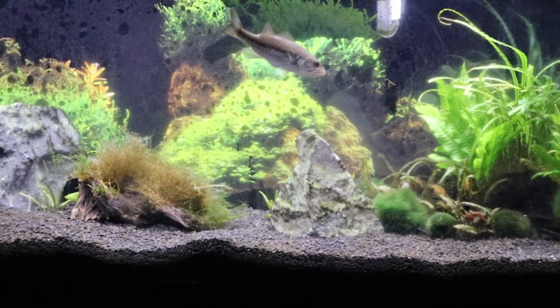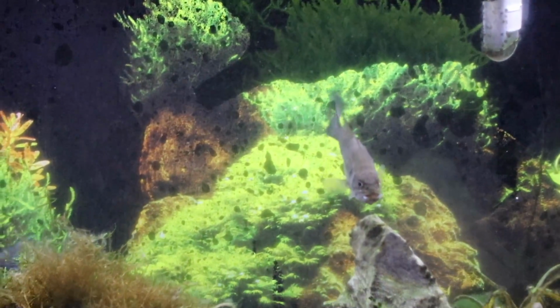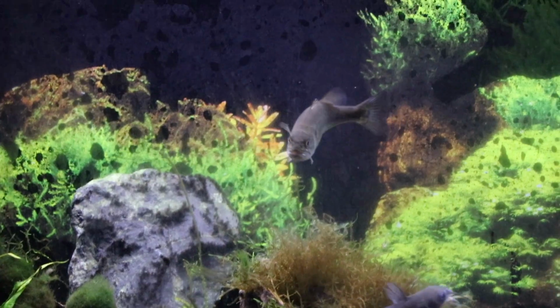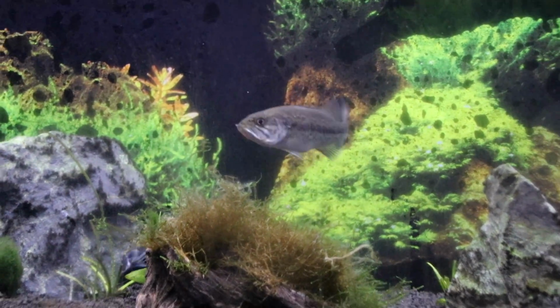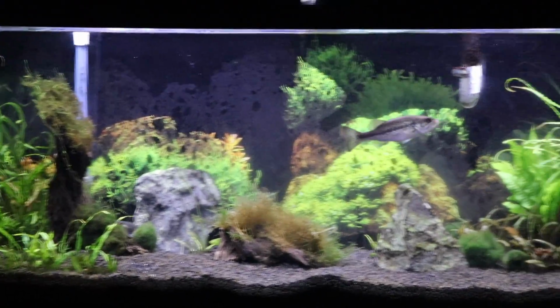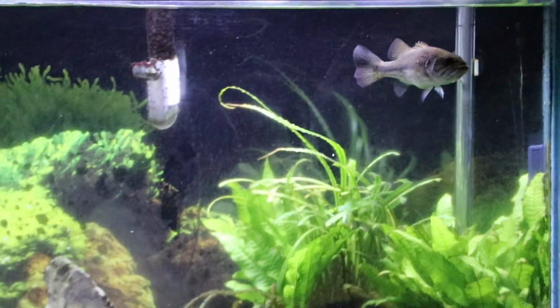When the catfish are out, guys, take a look at Moby. He is no longer a baby. My goodness, look at how much he's grown. He's way bigger than the catfish now. Man, that is unreal. He's no longer a baby bass. He's starting to become an adult. It's sad to see your babies grow up.